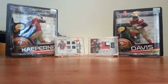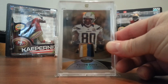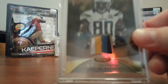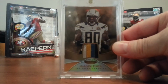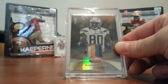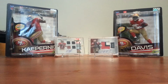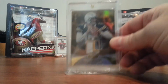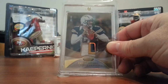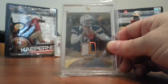So I picked up this one, Malcolm Floyd, nice four color, really chunky, the gold version out of 49. So this is a really nice card. It's beautiful in person, it really pops. So really like that one. And I got this one first, but show it second. Philip Rivers. Nice four color. Again, out of 49. Super sweet. So happy to get that.